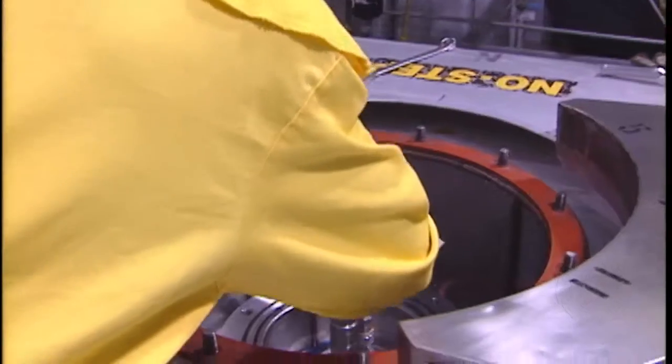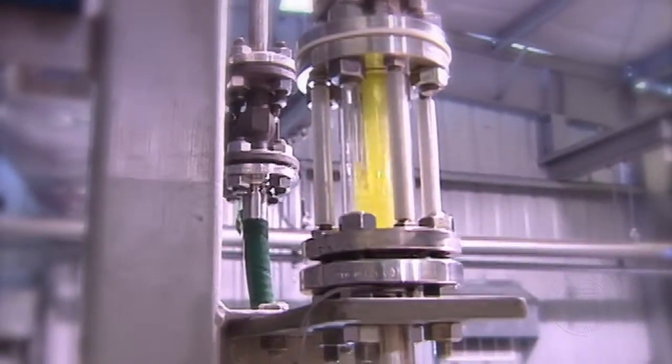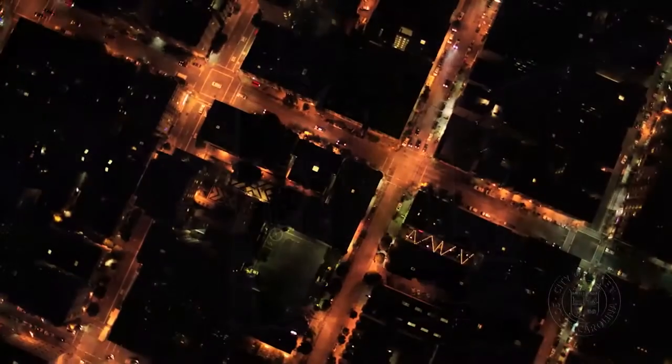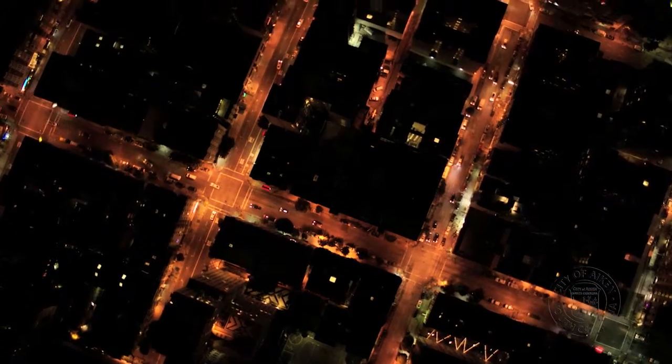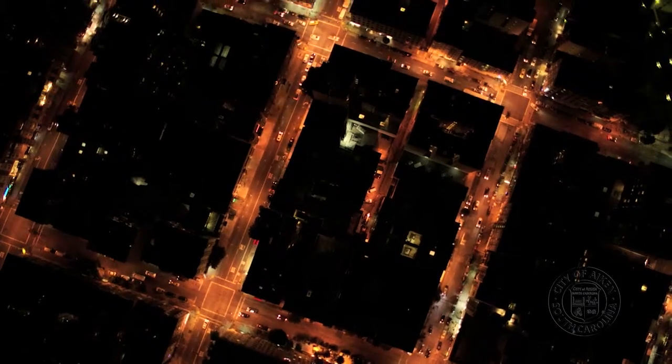This LEU is no longer weapons usable and is used to make fuel for use in the Tennessee Valley Authority power reactors to generate electricity. To date, enough LEU has been provided to TVA to power the equivalent of all the homes in South Carolina for 8.5 years.